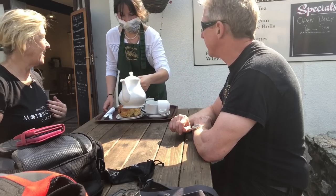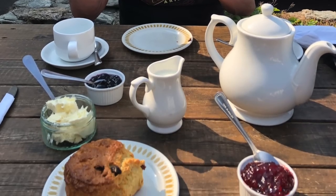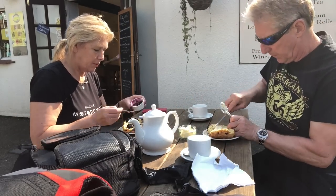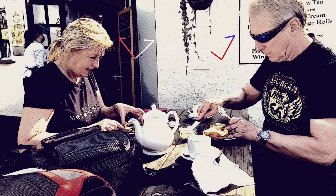Proper clotty cream. Yes, yeah. Big question is, which goes first, the cream or the jam?